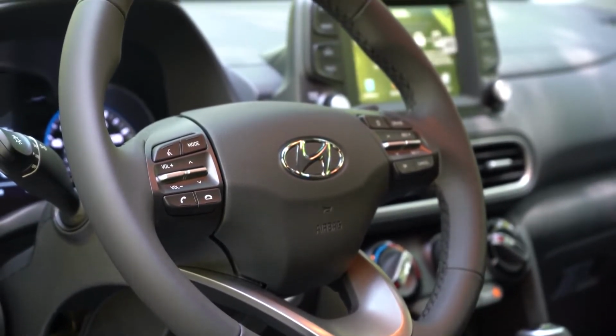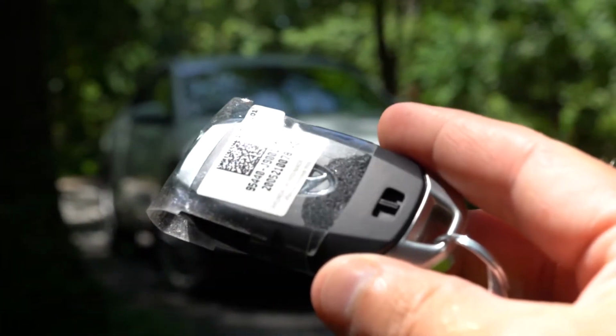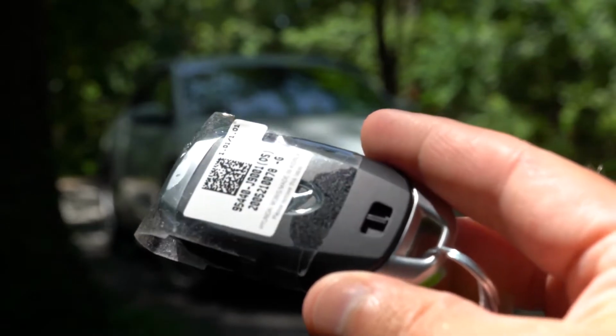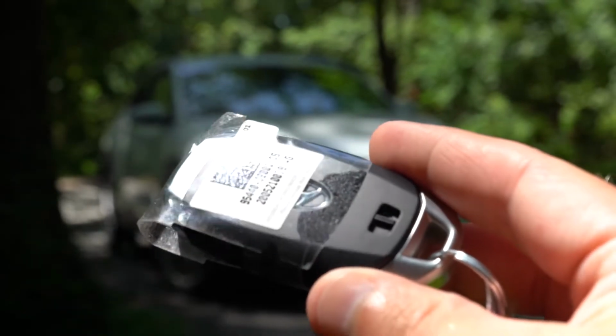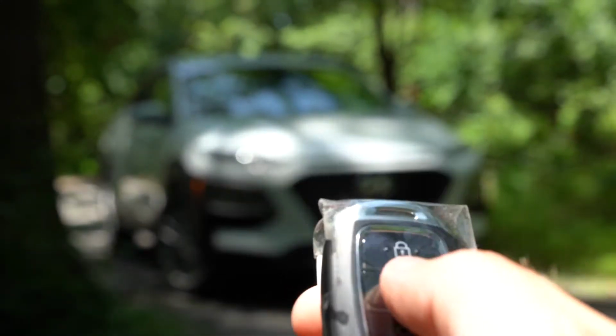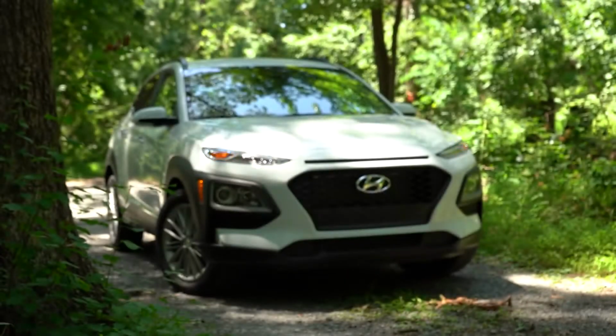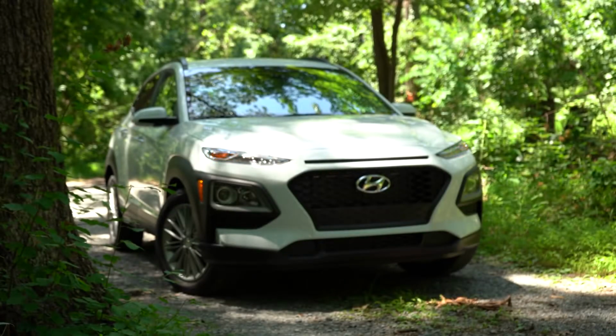And so that is of course what you're looking at right there. To make your way to the startup, let me first start by showing you guys the key. You do have your Hyundai logo on the one side. I am going to leave the plastic cover on here, but trust me, it's there. On the other side, lock, unlock, and a button to pop the rear hatch, but it is essentially all keyless entry with a push button start if you go with the SEL trim level and up. So once again, we do have that here today.